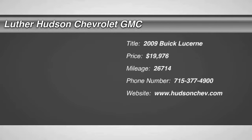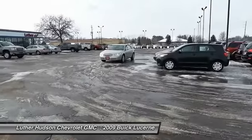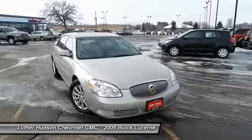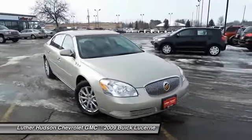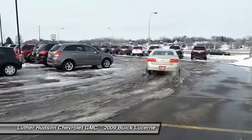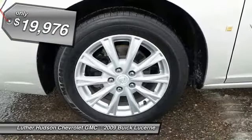The 2009 Buick Lucerne. This large front-wheel drive sedan is a quiet and refined cruiser. It comes with soft suspension, which results in a plush, absorbent ride. It is contemporary in appearance and available with all modern-day features. And is priced below $20,000.